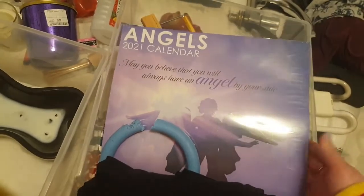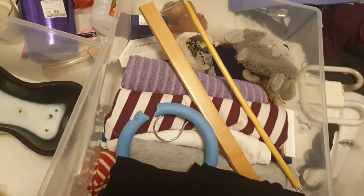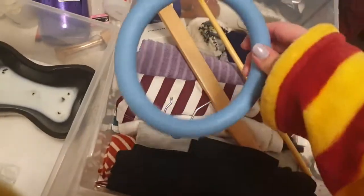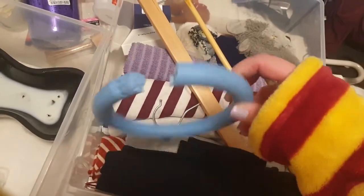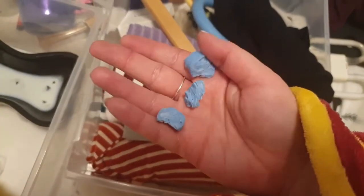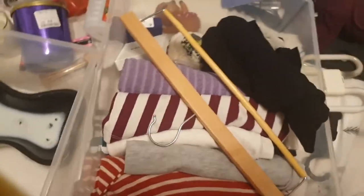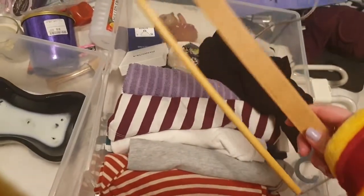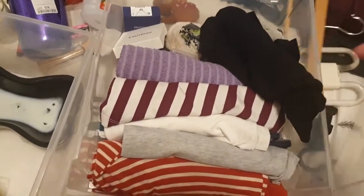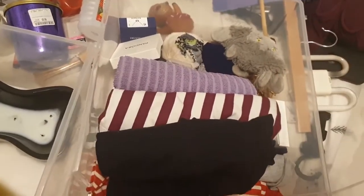This calendar, we were bought 2 calendars for 2021. We chose the one that we wanted to use, and there's obviously nothing we could do with that, but we'll recycle it. Another toy that the dog chewed straight away. He'd literally had this a few minutes. My mum bought him that one, and he just started ripping chunks of it off. We try to avoid anything that he can pull apart, because if he can, he will. This wooden hanger.